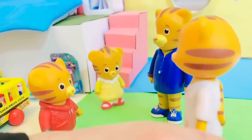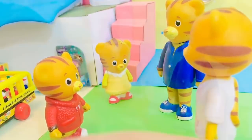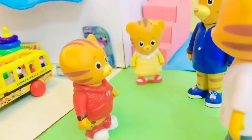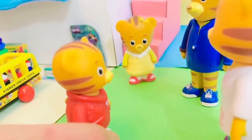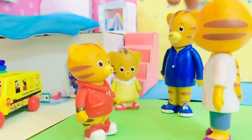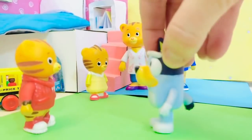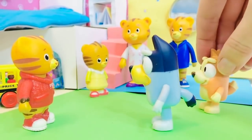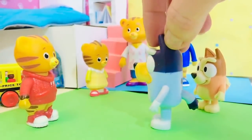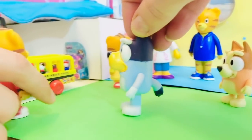We have some exciting news today. Bluey and Bingo are going to come over for a play date. Yay! Bluey always makes me laugh. Oh, it looks like they're here. Hi, guys. I'm so excited for our play date. What do you want to do, Bluey? I see that cool bus in the back. Can we play with that? Sure, I got it for my birthday last year.